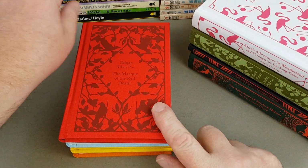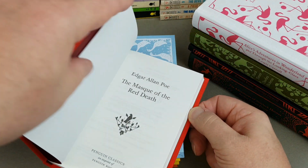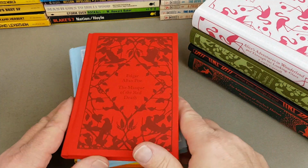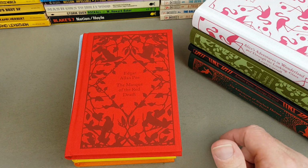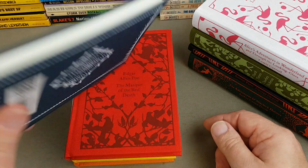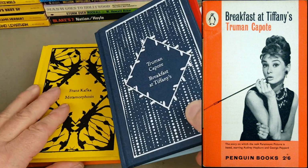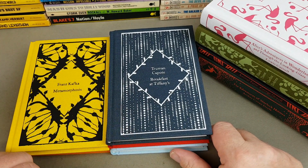Bit of horror there. Edgar Allan Poe, Masque of the Red Death. It also includes all his classics that you would want to read. Just look at them there. The Fall of the House of Usher, The Pit and the Pendulum, The Tell-Tale Heart, they're all in there. The classics are all there. That's a really, really nice one. These retail for about $9.99 each. And the other one, which I absolutely love, is Breakfast at Tiffany's. Truman Capote. Oh, fantastic. What a great, great edition of that. I've got a really nice 60s one, which is a movie tie-in with Audrey Hepburn on the front, which was also a Penguin. But that one there is just superb, and definitely makes a fantastic gift.